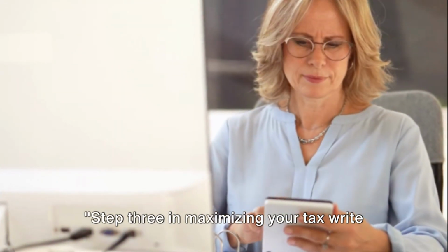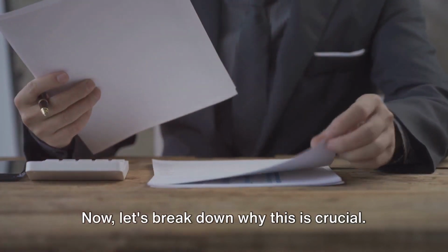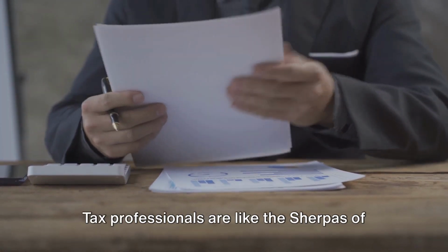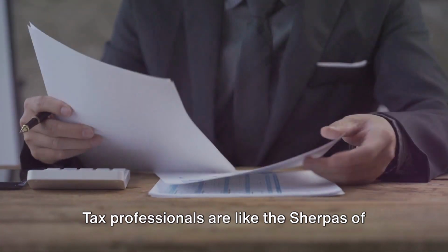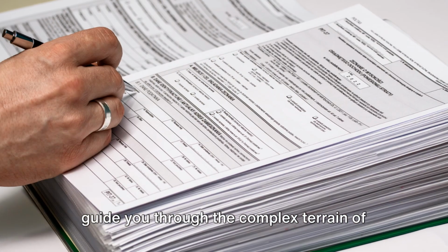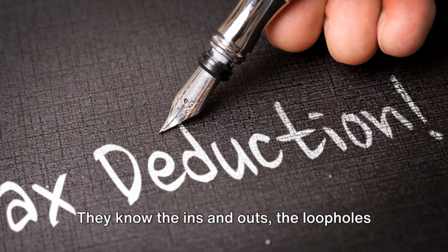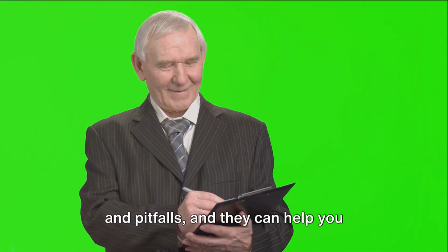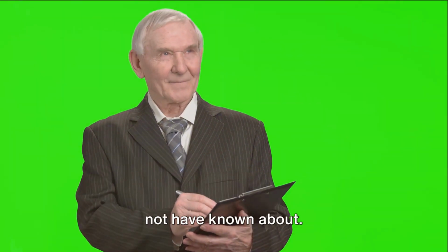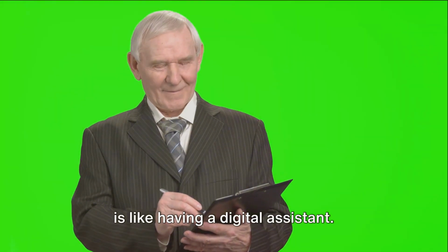Step 3 in maximizing your tax write-offs is to use a tax professional or reliable software. Now let's break down why this is crucial. Tax professionals are like the Sherpas of the financial world. They have the expertise and experience to guide you through the complex terrain of tax regulations. They know the ins and outs, the loopholes and pitfalls, and they can help you identify additional write-offs you might not have known about. On the other hand, reliable tax software is like having a digital assistant.